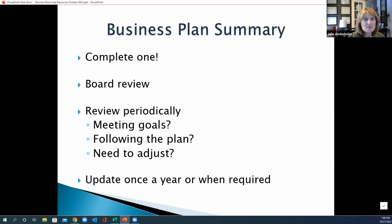But then adjust that business plan so you can review that in the next month, 3 months, 6 months to make sure you're on track. I say update at least once a year or when required. And what I mean by when required, if you're going for financing, they're going to require an updated business plan in order to secure that financing. And so that would be a reason to update it maybe sooner than once a year.